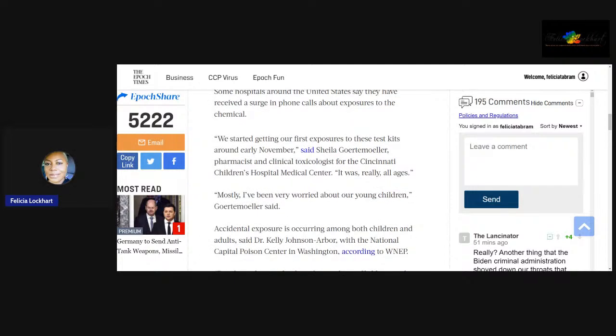And this is from Sheila Goatmeller. Oh, ma'am, I'm sorry if you're watching, Sheila. Bless your heart. The pharmacist and clinical toxicologist from the Cincinnati Children's Hospital Medical Center. They said that it was really all ages. They had it for everybody, not just the kids. It says mostly, I've been worried about our young children.